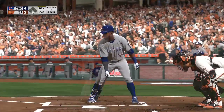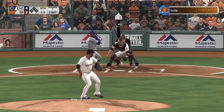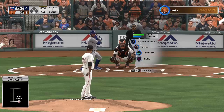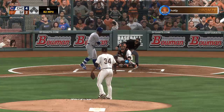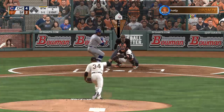So stepping in, Odubel Herrera. He was a double play victim last time around. He's set. Here it comes. And that changeup makes him jump. A swing and a miss. 0-1. Here it comes. And the slider stayed low apparently for a ball. I like that backdoor breaking ball right there.